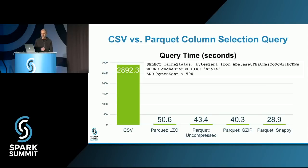Enter our hero, Parquet. This is a benchmark done on a wimpy Spark 2.1 cluster with 1 master and 3 worker nodes. All data in HDFS, and the CSV weighed in at about 420 gigs. You can see we've got 100x speed up between the raw CSV and Parquet compressed with Snappy.